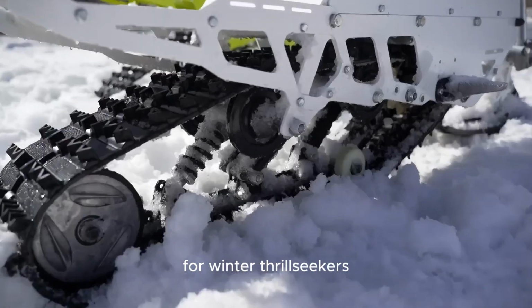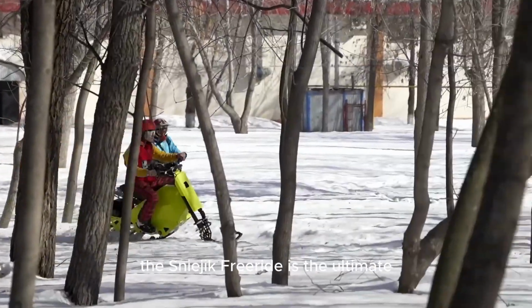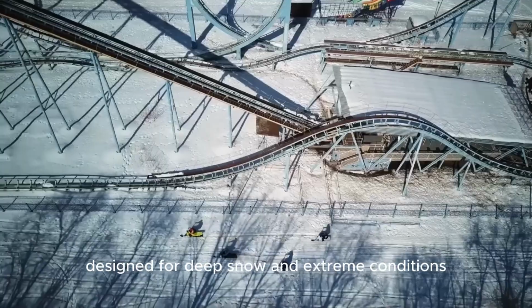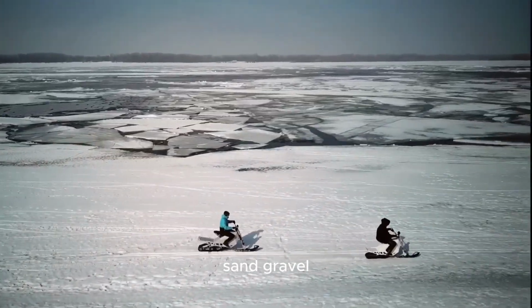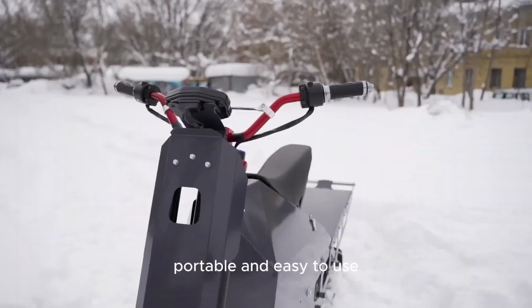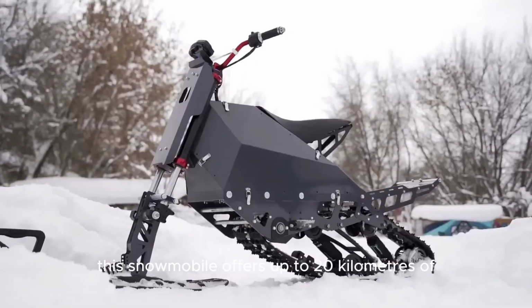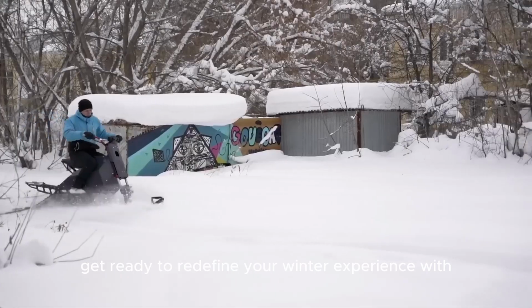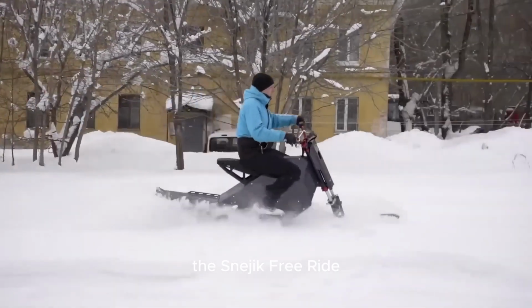For winter thrill seekers, the Snegec Free Ride is the ultimate adventure companion. Designed for deep snow and extreme conditions, it can navigate snow, sand, gravel, or swamp with ease. Portable and easy to use, this snowmobile offers up to 20 kilometers of adventure on a single charge. Get ready to redefine your winter experience with the Snegec Free Ride.